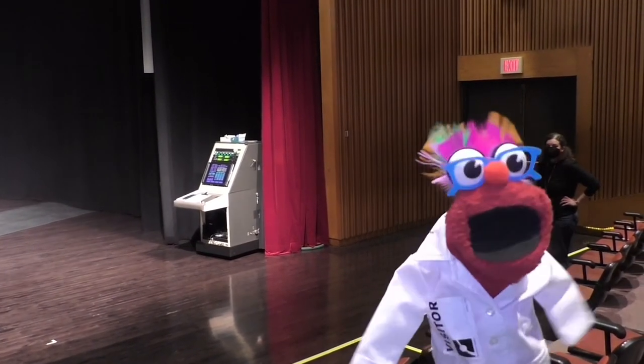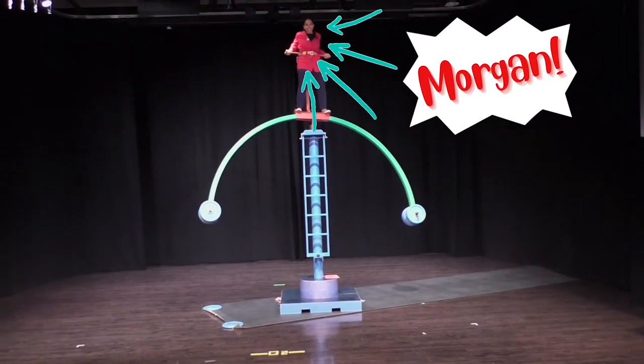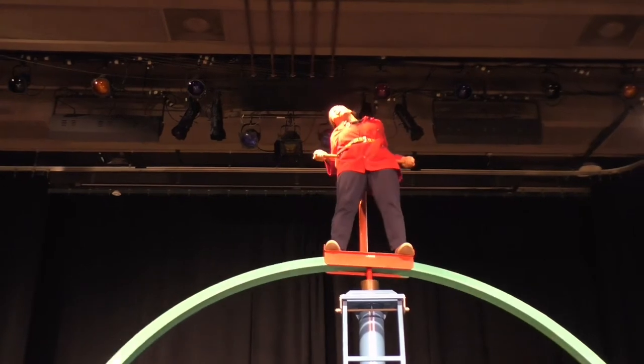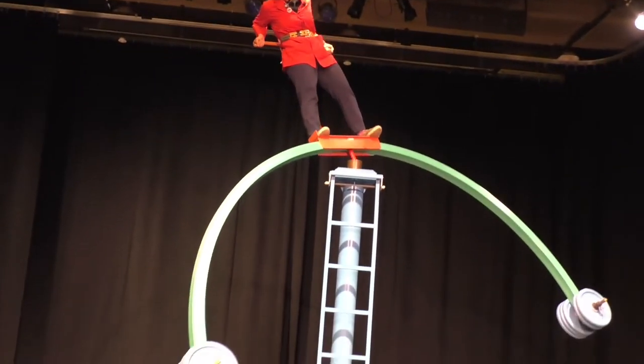Oh, my goodness, do you see this? Whoa! Hey, Sally. What are you doing? It seems kind of crazy, right? Right now, I'm on top of the museum's Tip and Spin, which is this awesome contraption, which, as you can see, tips from side to side and spins all around.